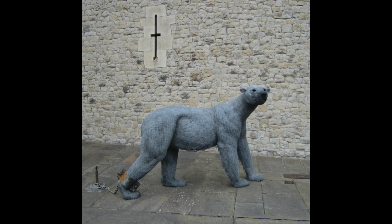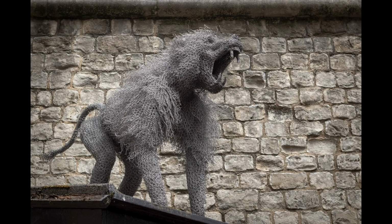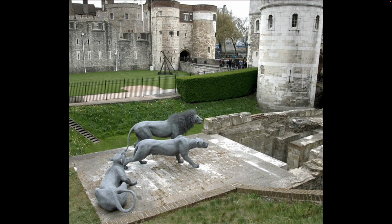The Royal Menagerie is memorialised across the Tower of London site through a collection of wire sculptures by the artist Kendra Haste. If you have visited the Tower of London in the last decade or so, then you would have had the chance to spot some of these sculptures. If you did, do you remember what beasts you saw represented there? So what do you think of the history of the Royal Menagerie, of the animals that were housed within it, of the care they received?